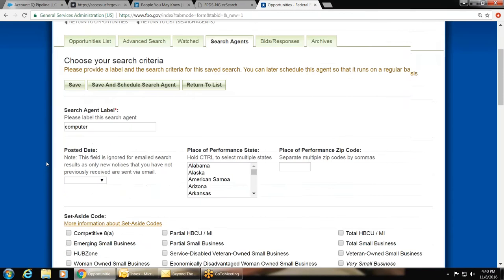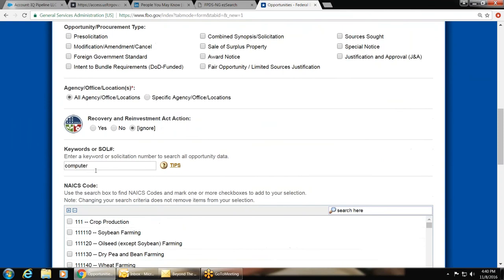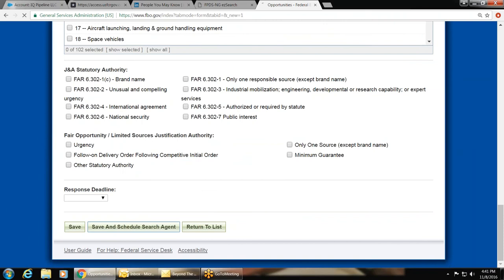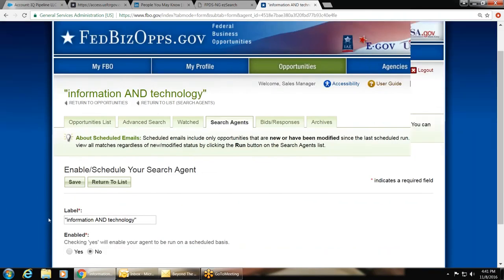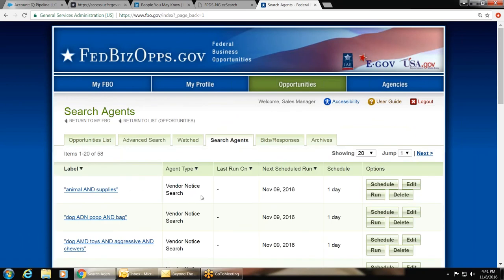If you're going to do a two-word search, like information technology, if you have more than one keyword, you put in a quote, the words like that, close quote, copy it, paste it here, scroll to the very bottom, save and schedule, and then yes, enable. And you can save as many of those searches as you want. They'll run automatically every day.